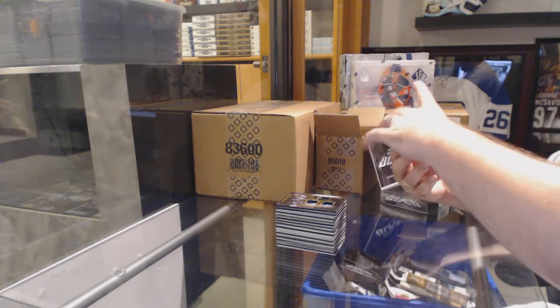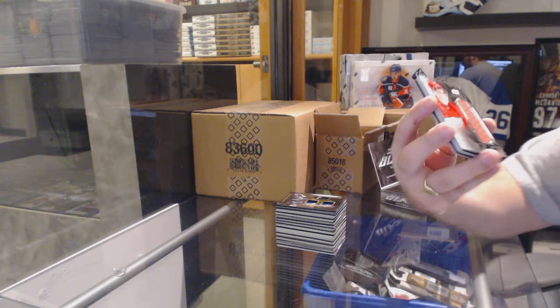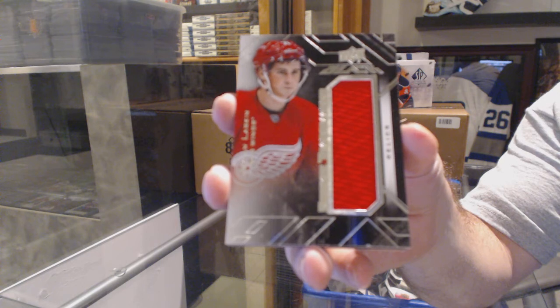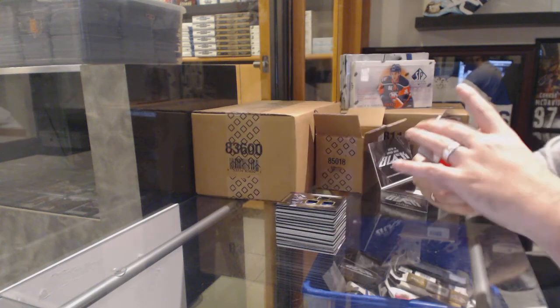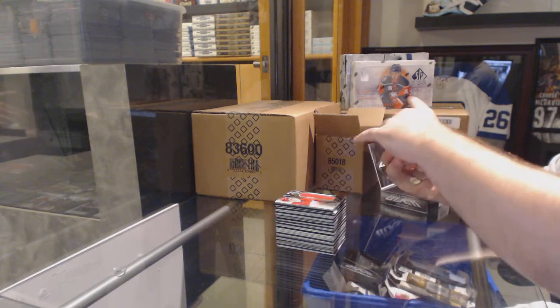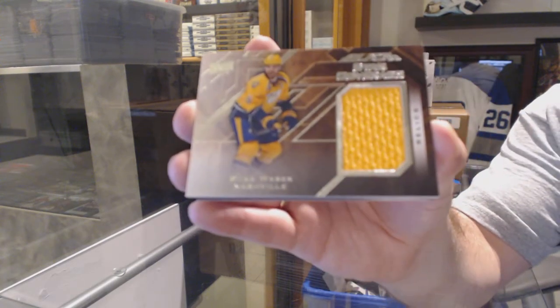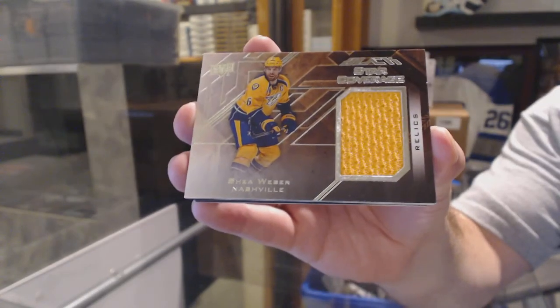For the Red Wings, rookie trademarks. I swear this is a funny pack. Relics, Dylan Larkin. Did we not get one of those, or is it a different one I'm thinking of? Dylan Larkin. For the Nashville Predators, star coverage, Shea Weber. Shea Weber.